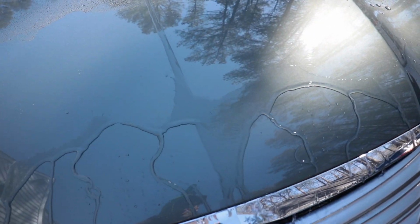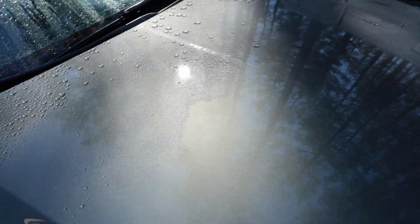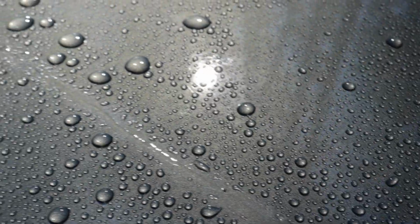I'd say that is pretty much equal on both sides. Very happy with that. The beads definitely look tighter there, just depending on how the water hits it.